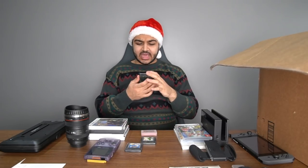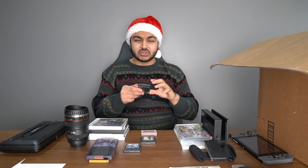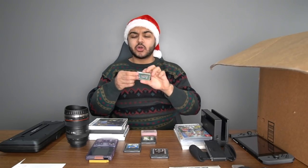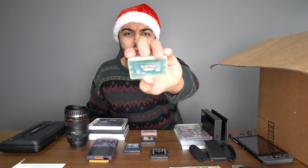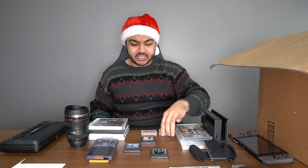Okay, so I was able to get this. All right, so this is WWF. So it's not even WWE, and it's another Game Boy game. And we got another Pokemon game. We got fully Nintendo Pokemon stuff. We got Pokemon Emerald version. These are all vintage stuff.